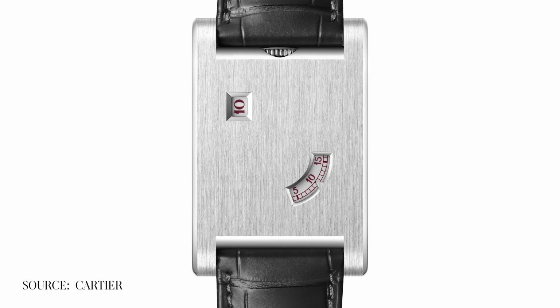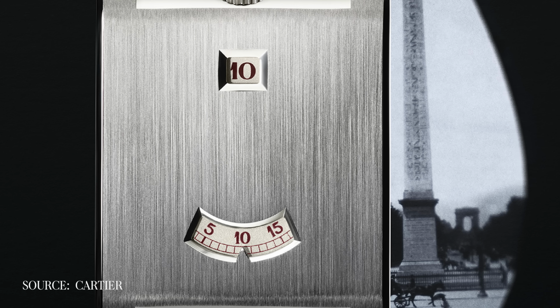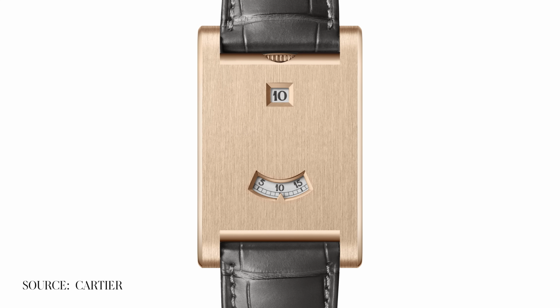If you want the limited edition 200-piece platinum oblique, which has the off-centered minutes, it's going to be $61,000. If you want the regular platinum model, it's going to be $55,000. And if you want it in yellow or rose gold, it's going to be $47,700.